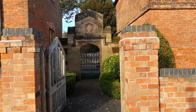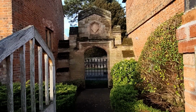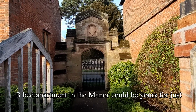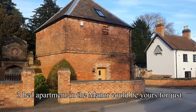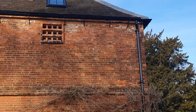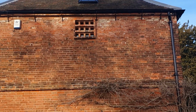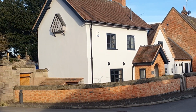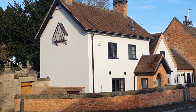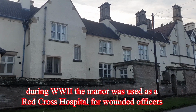And here we have the original gateway. Now, I just spoke to a lady that is an estate agent, and part of the manor is available to buy at the moment. So I've just been informed the building in front is the other dovecote, so you can see a bit of an entrance where doves would have come from. And then there's a more modern version of a dovecote there. Yeah, from the rear it looks quite big. Obviously from the front it looks grander.